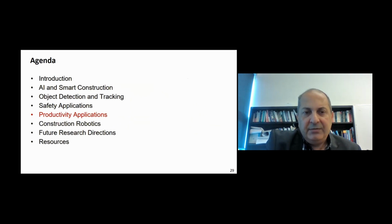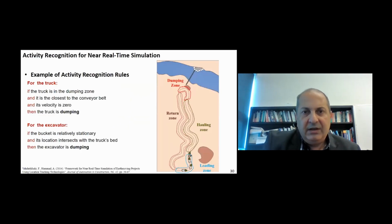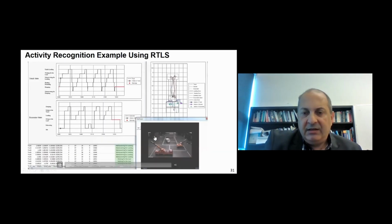Let's look at some examples related to productivity. In this case, in the first example, we have a loader loading multiple trucks, and these trucks are going from the loading zone to the dumping zone. So based on the different zone that we can define, and based on the location of the equipment, we can identify some rules to tell us whether the truck is dumping or the excavator is dumping. So in this case, we are simply defining the rules based on location, and we can create different rules to identify different activities.